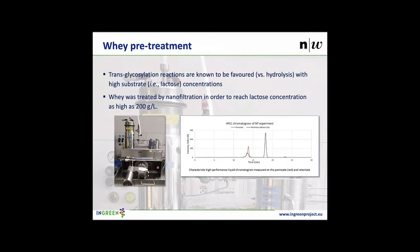So in the frame of the INGREEN project, the first task we needed to carry out before making the biocatalytic treatment with our nano biocatalyst was to pre-concentrate the whey material, so to pre-concentrate the lactose contained in the whey we were receiving from partners. Indeed, it's known that transglycosylation reactions are favored versus hydrolysis when we have high substrate concentration. So our target, and this number is reported in the literature, was to make a treatment where we could concentrate the lactose up to 200 grams per liter.